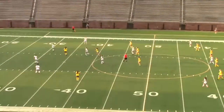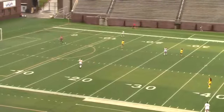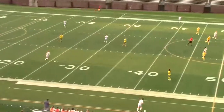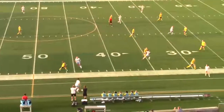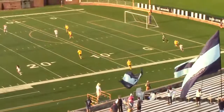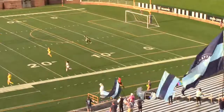Ball bouncing around midfield. So would you say that Chattanooga is using more of a direct style of attacking? Usually, yeah, and you can tell by the way their forwards are running off the ball, especially. They're looking for those over-the-top through balls that we're seeing here. And Chattanooga, both the men's and women's team, have that style of play, and they've found a lot of success in that style of play.